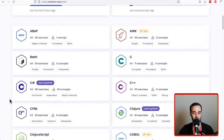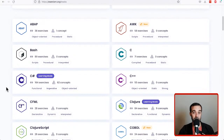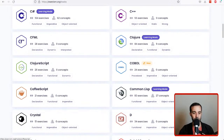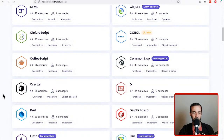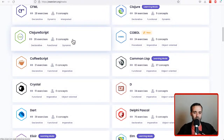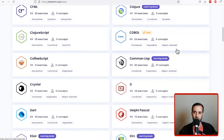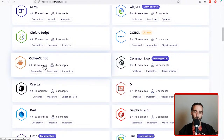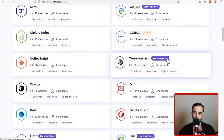So a lot of these are your classic C-based languages, but there are functional languages, like here's an example with Clojure, and Common Lisp, and all sorts of stuff. Looking through this list, they range in the number of exercises that are offered and concepts. So many of these will have what you can see as this learning mode label on them, which means that they're more designed for you to actually learn the language, whereas some of these other languages are more about, here's just some exercises for you to practice. And so the difference that you may notice is that the learning languages have these concepts that go along with them. So they're trying to teach you, they've got essentially lessons and guides of here's how you actually use this language.